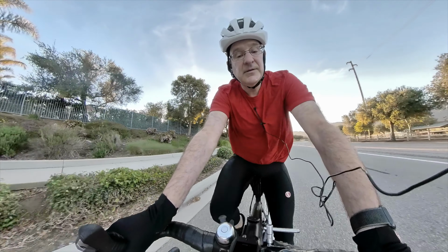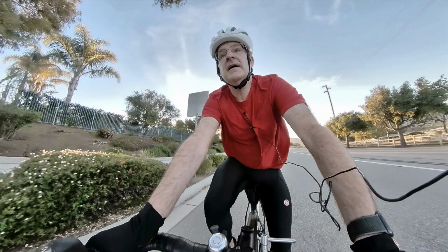For people who really want to lose some weight and do it very effectively, what you want to start doing is have a higher cadence on your bike. I've been riding now about 10 miles so far, and going up the grade here. So one of the things to talk about is how to ride your bike: cadence, power, all that good stuff.